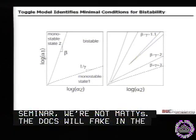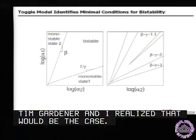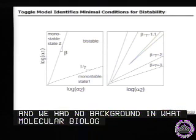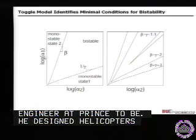Tim Gardner and I realized that would be the case, and if we wanted to have an impact, we would need to get past this and actually do experiments. And we had no background in molecular biology. Tim Gardner, as I said, was an aerospace mechanical engineer at Princeton. He designed autonomous helicopters as a senior project that he flew around the campus. I had come from looking at human balance control.